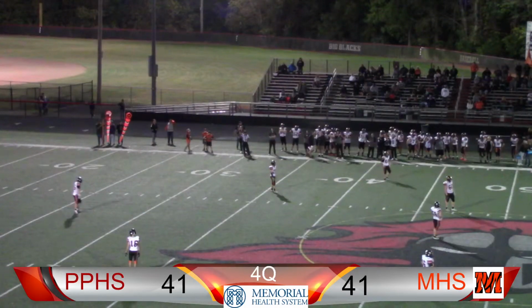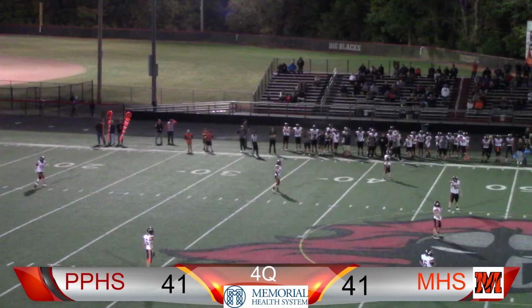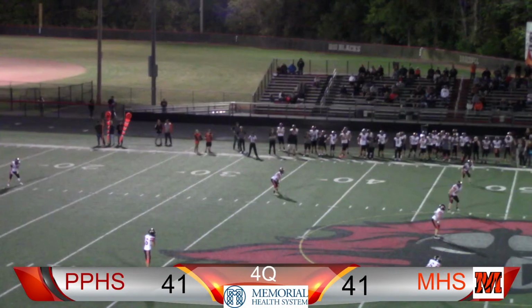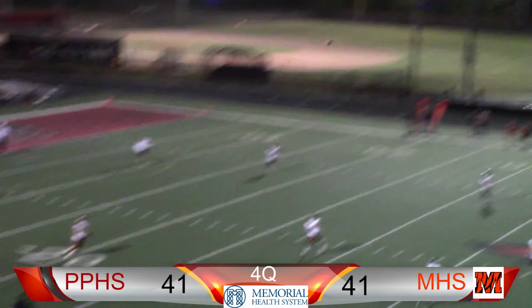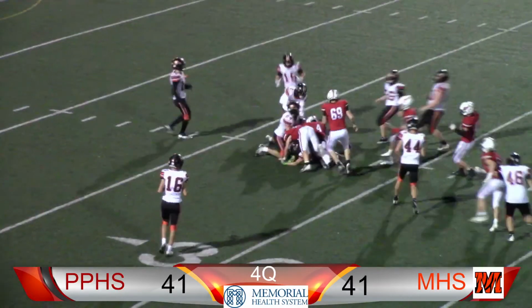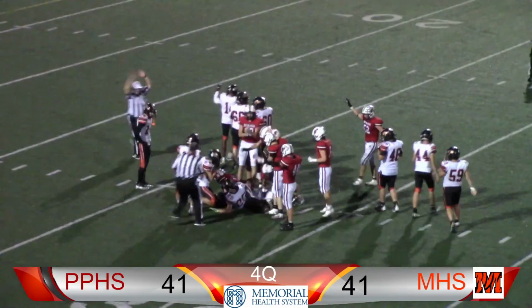3:55 to go here in the fourth quarter. 41-41. What a run by Bentz. He's had himself a game. And they even had to run a guy in late. Schrader set to kick this one off. It's going to be a pooch kick, and it's going to be fielded by Zayden Whittick, and it's going to hit off his face mask and be recovered by the Tigers. Let's see who gets on it.